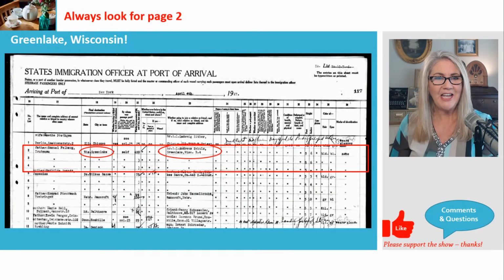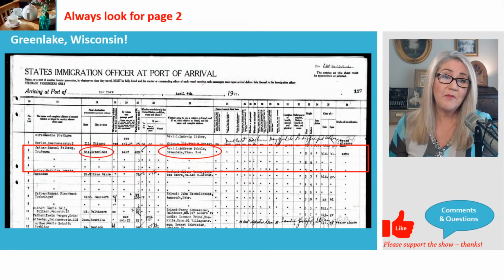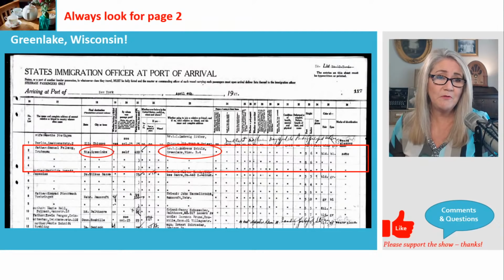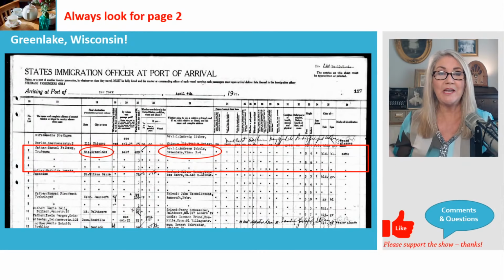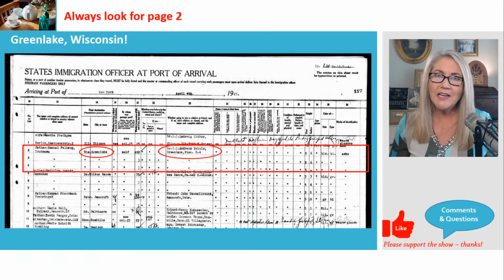Okay, so it says, what's your final destination? And it says, well, first and foremost, the closest family member that they left behind was his father, Samuel Folberg, and he lived in Trutnow, and that was Otto's father. Okay, where are they going? They're going to Green Lake, and look, the state listed Wisconsin. And I'm sure for Deborah, this just puts off bells because Rudolph is from Milwaukee, the brother. And now we know that Rudolph was actually on the ship, which is really cool.